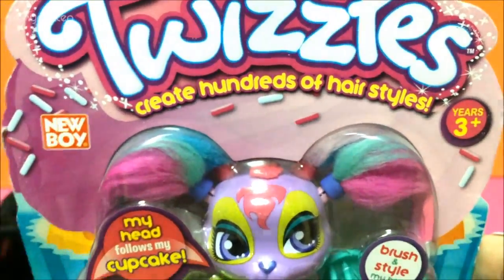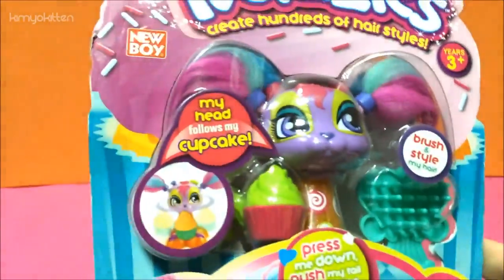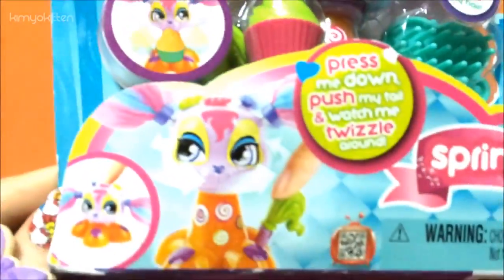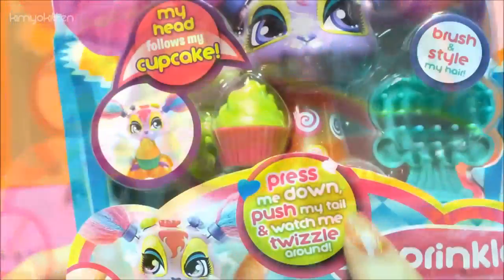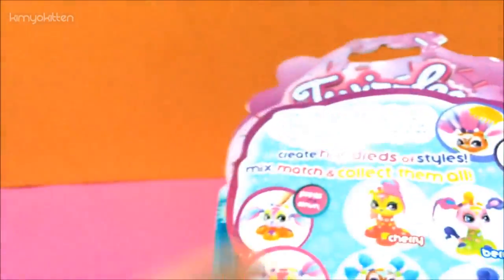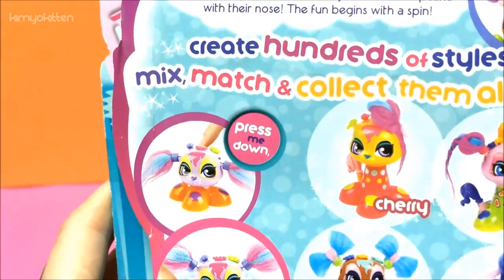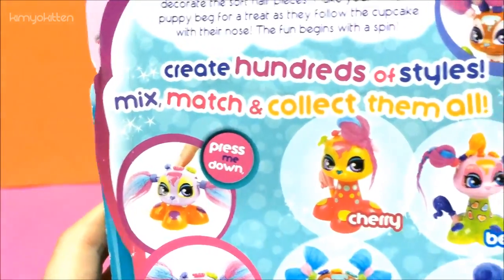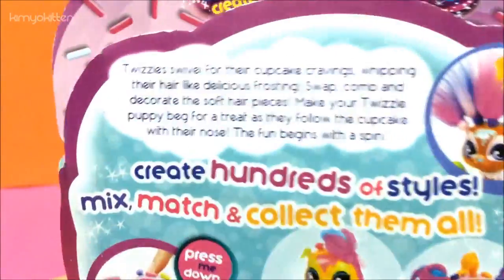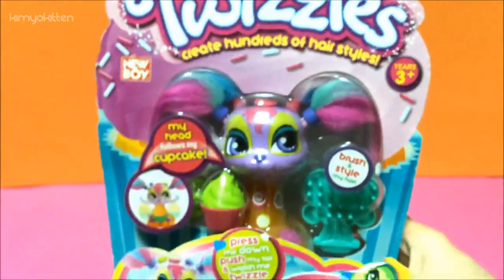It says create hundreds of hairstyles. We can brush her hair and style it, and it's so adorable. She's so cute. Press me down, push my tail, and watch me twizzle around. So adorable. And we have a few other characters that we can get. There is Cherry, there is Berry. Oh, I'm so excited. This toy costs around $13. It's for ages 3 and up.